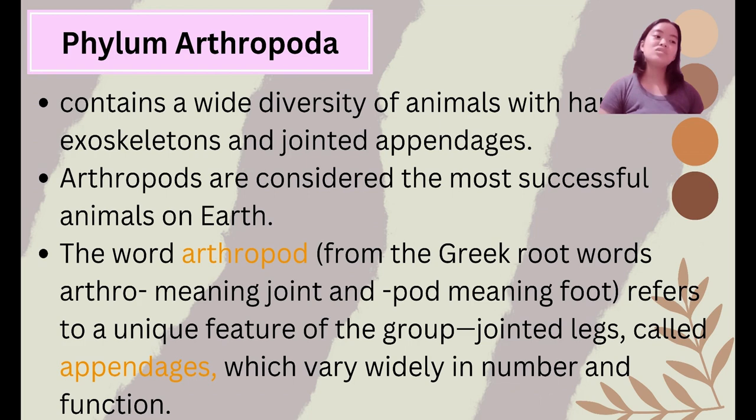Next, arthropods are considered the most successful animals on Earth. So, why are they considered the most successful animals on Earth? The reasons for their success are as follows. They have jointed legs that allow more mobility on land, and a hard exoskeleton made of chitin that protects the body. The hard exoskeleton also reduces water loss from the body of arthropods, making them more adapted to terrestrial conditions.